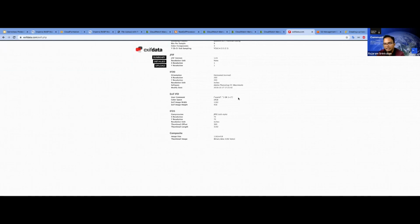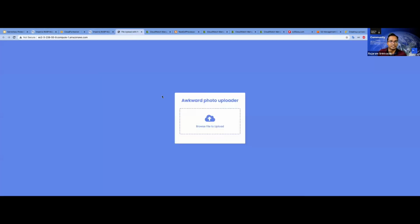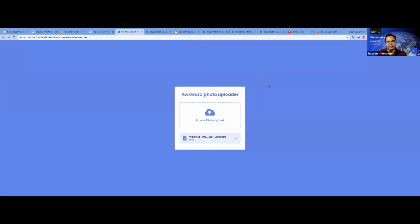That's what makes serverless different. And think of this as anything else that you would process with Lambda, like, say, a resume processing engine, which has malicious XML or malformed XML, for example. The story is not very different. So here, the attacker is basically trying to manipulate this user comment with just saying 1 or 1 is equal to 1. In the interest of time, I'm just going to process the malicious image directly with our awkward file uploader just to see what's happening.